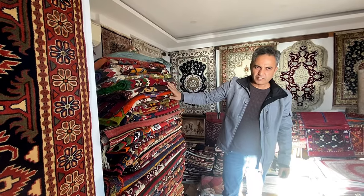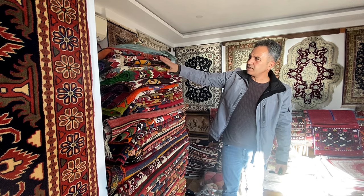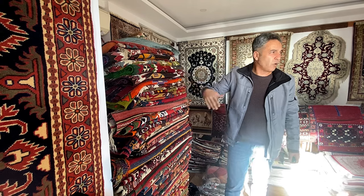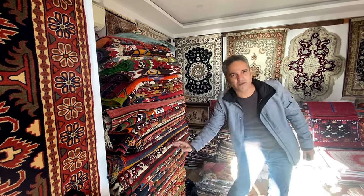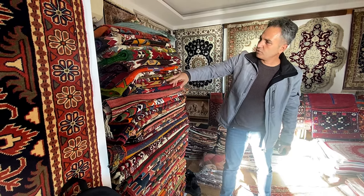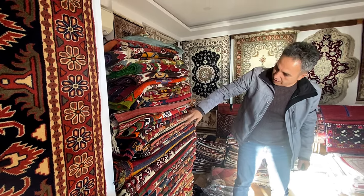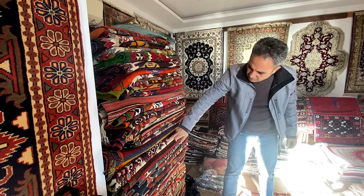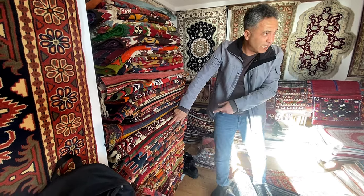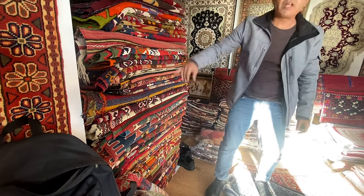Now you see here maybe 150 kilims. I can tell you from which village, how old, which one is older than another. I can explain everything to you. For example, this is from Konya, this is from Eskişehir, this one is from Van, East Turkey, this is also from Van, this is also from Konya, and this is from Cappadocia. Everyone is from a different place.